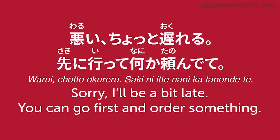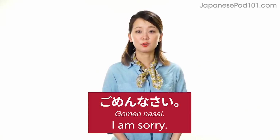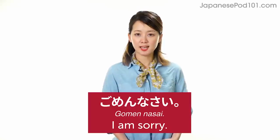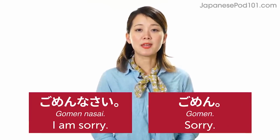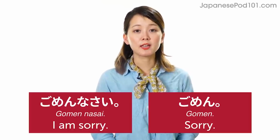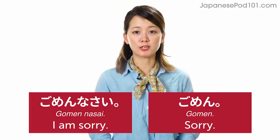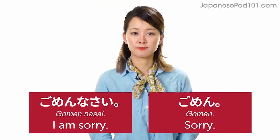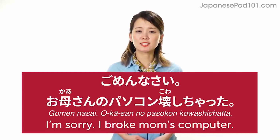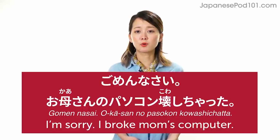And lastly, we have ごめんなさい, I am sorry. ごめんなさい is a more polite version of ごめん. It is considered informal, but in some cases, this phrase can be used in semi-formal occasions as well. Here's an example sentence. ごめんなさい、お母さんのパソコン壊しちゃった。I'm sorry, I broke mom's computer.